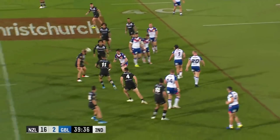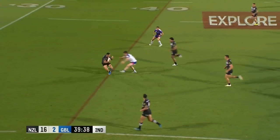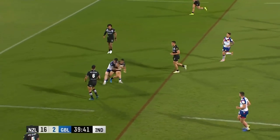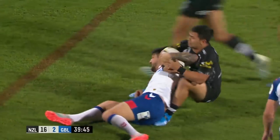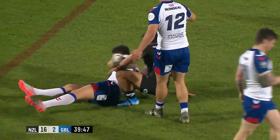This is danger where the Kiwis need to stay high. Great option from John Bateman, but Tuivasa-Sheck read it. Well, that's a steal there from Bateman. What a play from him. The true competitor.